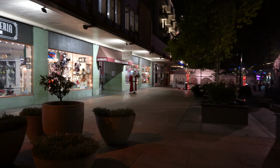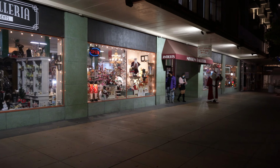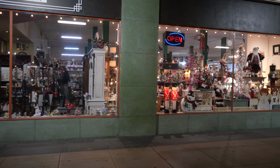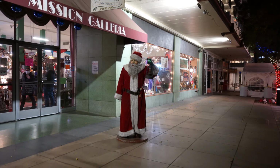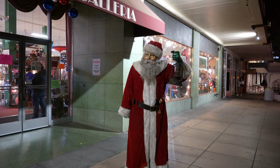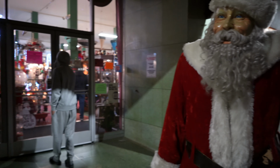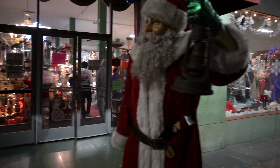Oh, we found Santa. Oh, we did find Santa outside of one of our favorite shops in Riverside, the Mission Galleria Antiques and Consignments. It's a 3-story, basically antique consignment store. We've bought many treasures from there. And here is a life-size Santa, who generally is always here with a really cool antique lantern. And because it is a retail store, the antique store is in fact open.